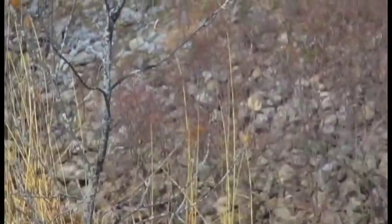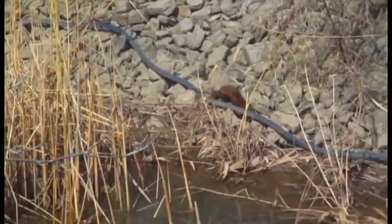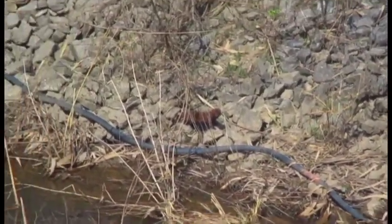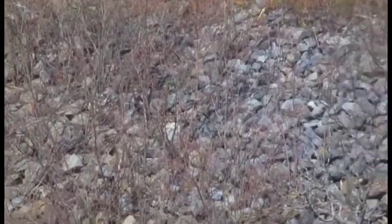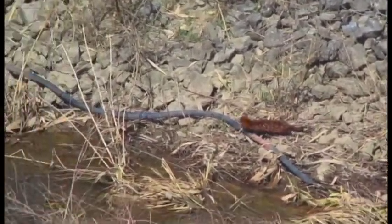Here he comes. See that little guy? It looks like a mink. Like an otter. Otter, yeah. It looks like a little otter. It's an otter. Yeah. Beautiful. Where'd you go, buddy? There he is. Look at him.